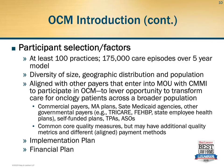And those providers, those participating oncology groups that participate not only in the Medicare program, but also in the payer programs of these commercial insurers or self-funded plans or Medicaid or state programs that are also participating in OCM will have a leg up in the process. They will be favored in the selection by CMMI to participate in the OCM program. So it's a multi-payer program intended to incentivize the right physician behavior and to impact a broader population of patients with cancer.